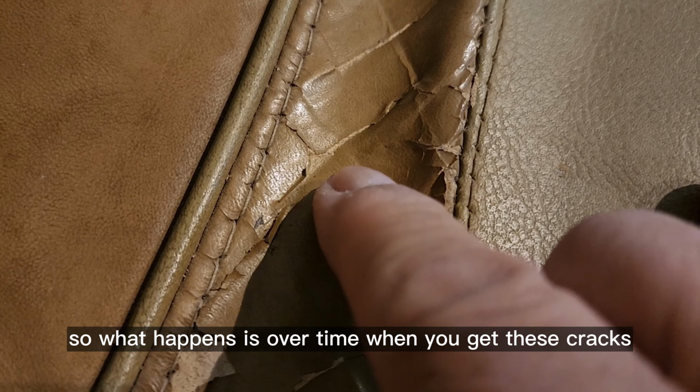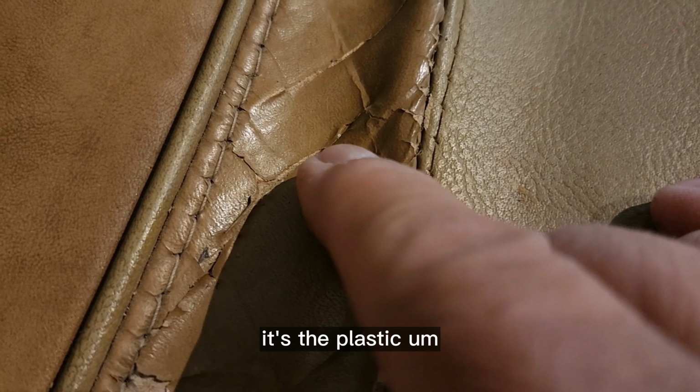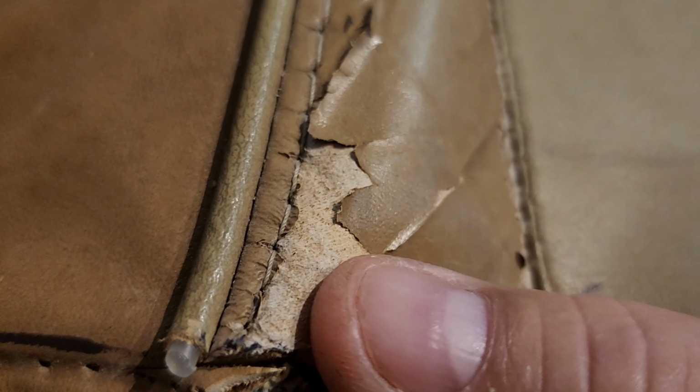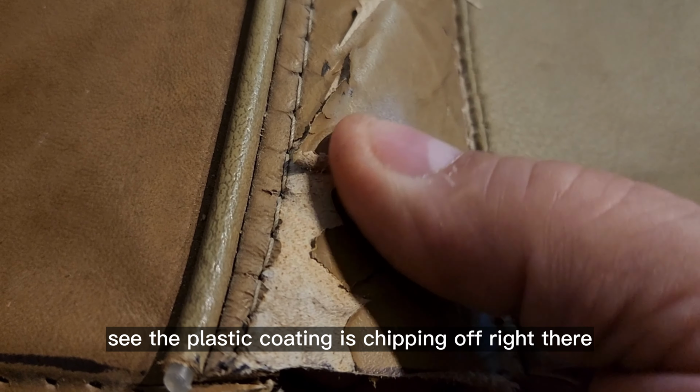So what happens is over time when you get these cracks, that's the plastic cracking on you, and what it's doing is it's exposing the raw leather underneath. So that's the raw leather right there. But see, the plastic coating is chipping off right there.